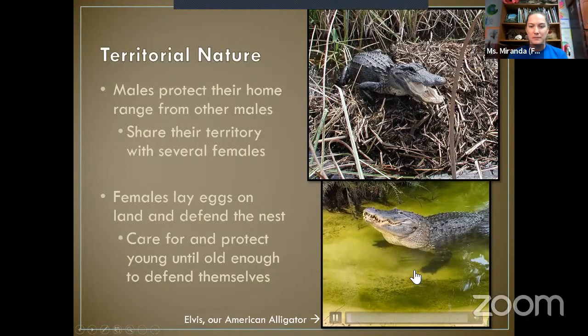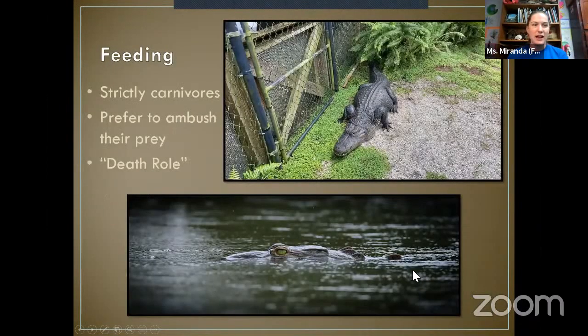Now, feeding. Alligators are strictly carnivores, and they prefer to ambush their prey. As you see in this picture at the bottom, like I was mentioning, what makes them such perfect hunters is that with their nostrils and their eyes positioned on top of their head, they can submerge their entire body so that all you see are just the tiny little eyes sticking out, and the nostrils are all the way at the tip end of this picture here, so he can still get some breaths in.